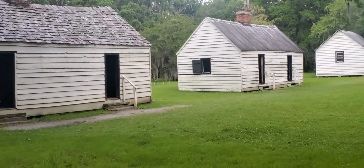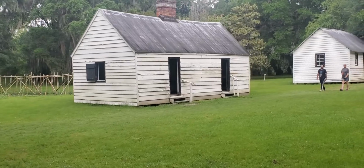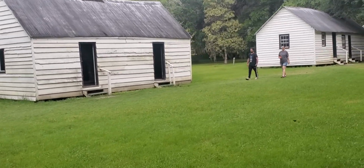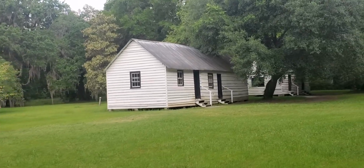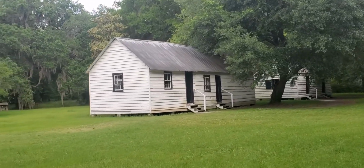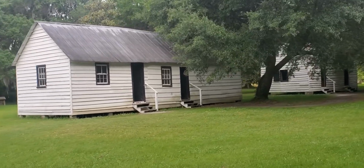You may notice each of these cabins is built as a duplex. They've got 2 doors with a wall splitting them down the middle. That would mean that 2 enslaved families would live in each cabin at one time. Depending on the size of that family, we're talking about 10 to 15 people per cabin at one point.